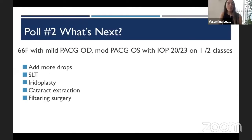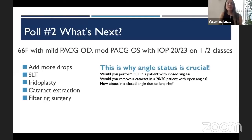Okay, perfect. So if we end up doing cataract surgery, this is why angle status is crucial. If you had a closed angle, will you perform SLT? Or if you have open angles, will you remove a cataract in a 20/20 patient? But what if the angles were closed due to lens rise, will you remove it then? I think if you are thinking about all these things, it's crucial to have a gonioscopy exam, because the treatment may significantly vary.